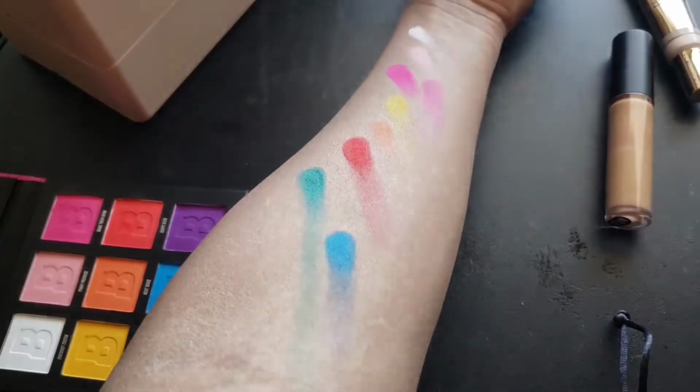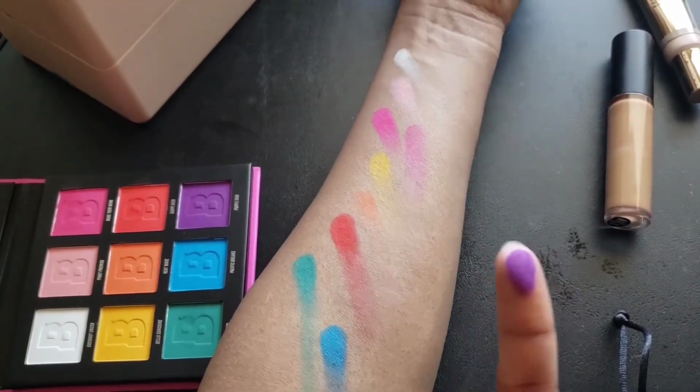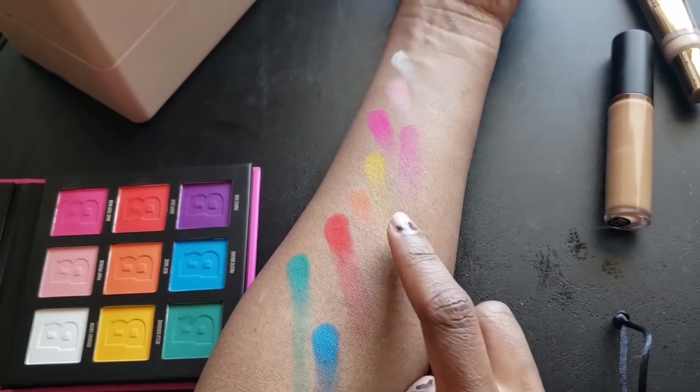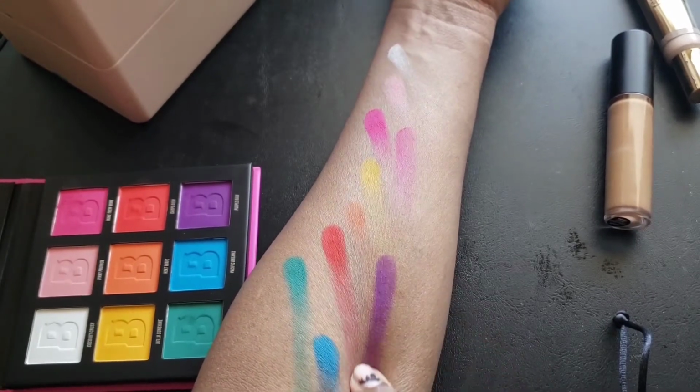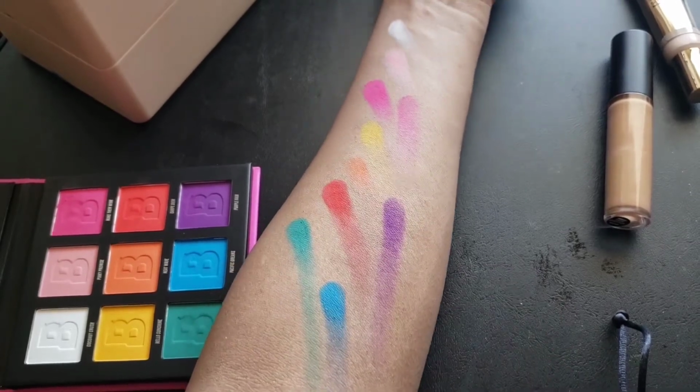Okay, let's wipe this finger off. I love how I put on my lotion and everything and I'm doing this on my arm because, you know, I'm smart. And then Purple Rain, which is again so soft and it's so hard to get a nice purple. It's really sheer, but it's got a really nice color. So I don't know if you can tell, but these swatches, they're so pigmented.